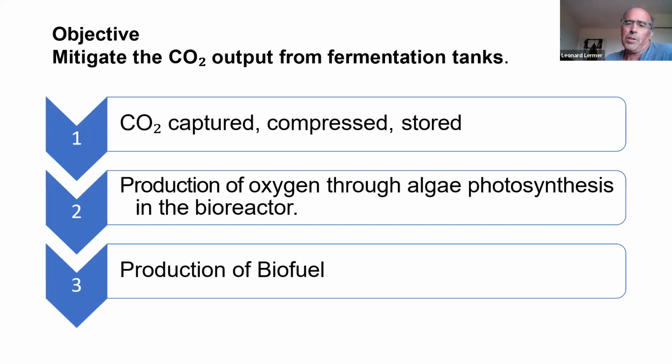The second part is the production. Why we chose this route was that in the process we're creating through algae, we are creating oxygen in the bioreactor. And then it also afforded us a way of deciding what do we do with the material at the end?